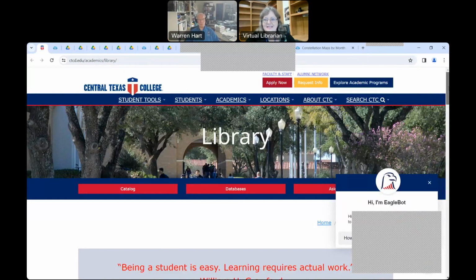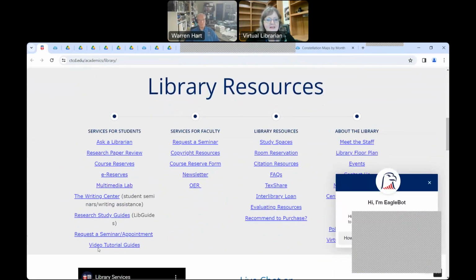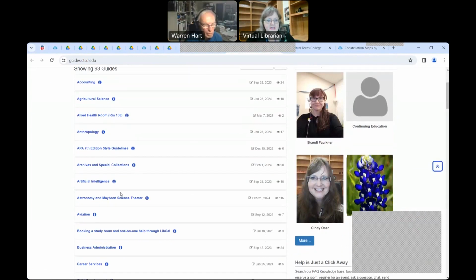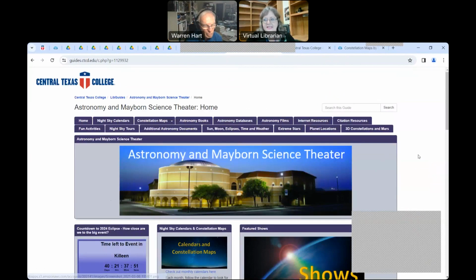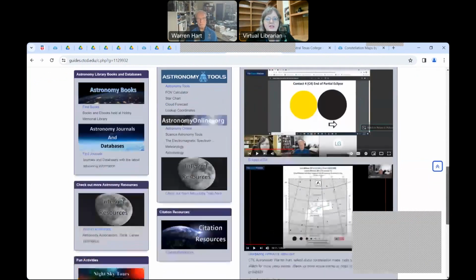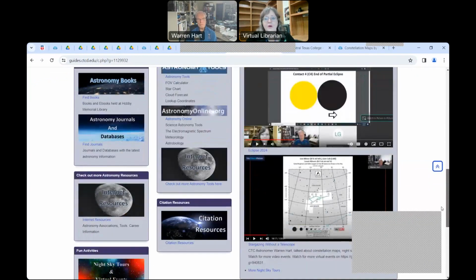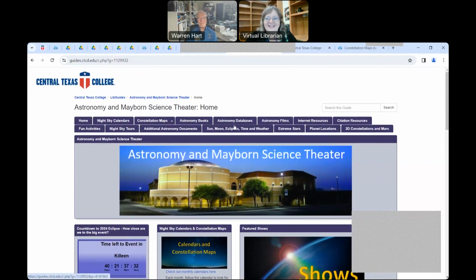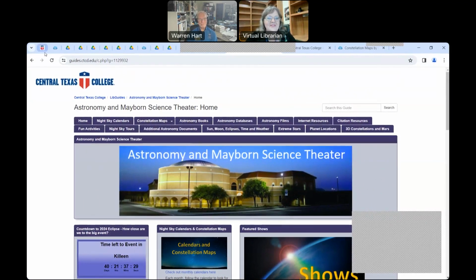Very good. Let's go to the page that helps them find where we have all of the information. Yes, it is on our library website. If you go to research study guides, and we've got a guide for every class, every subject, you're going to find Astronomy and Mayborn Science Theater. This is where we have all the information that Warren talks about. We have information about the website. We also have the constellation maps and everything there. So, we are ready, Warren.